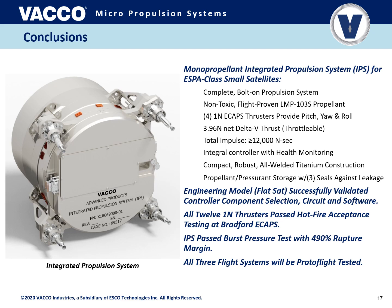Propellant and pressurant storage are all isolated with at least 3 interrupts against external leakage. The engineering model flatsat testing has been completed and validated controller component selection, component circuitry, and software. All 12 1-Newton thrusters have already passed hot fire testing at Bradford ECAPS and have been delivered to VACCO for integration into the systems. IPS has passed the burst pressure test with 490% margin. All 3 flight systems will be proto-flight tested.